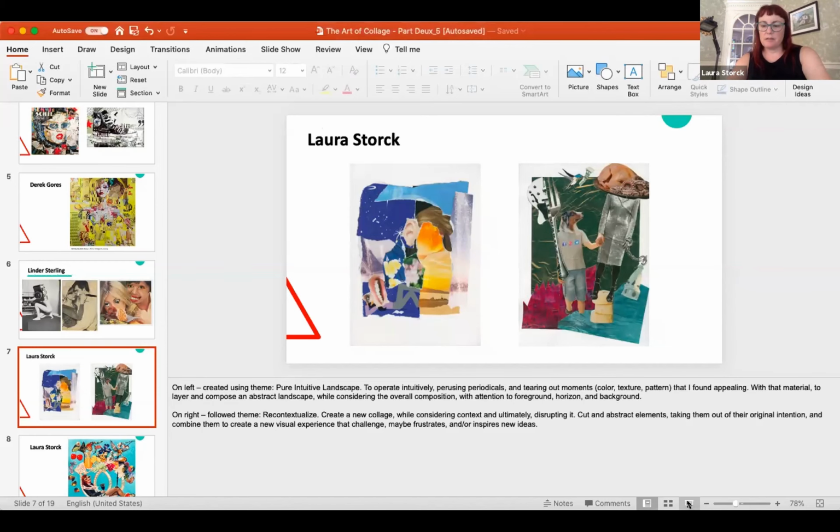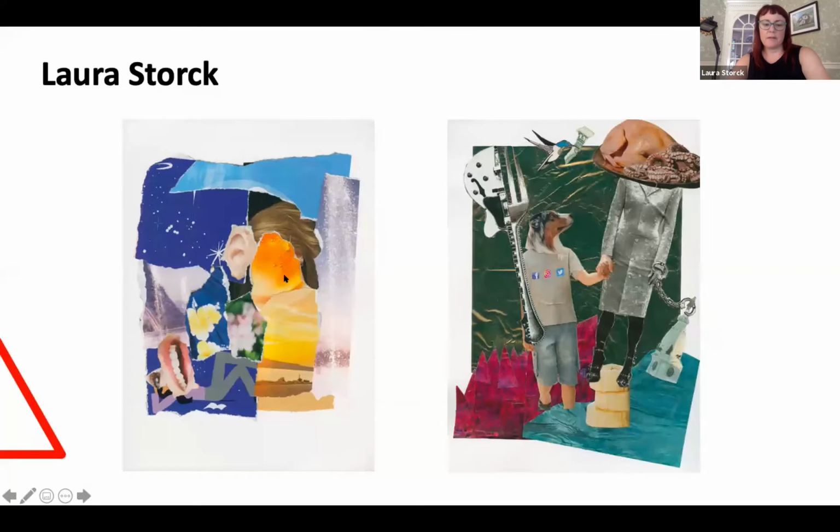Sorry about that. Okay, so I was just talking about the image on the left, trying to create a landscape using some type of intuition, using my hands, no scissors, a glue stick, and some Bristol board that had been provided to us, and just trying to create something that made sense. It felt uncomfortable, but I'm happy with how it turned out.